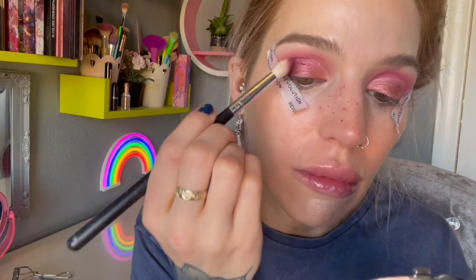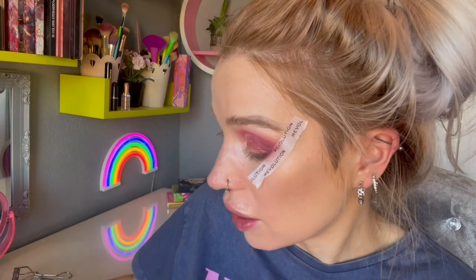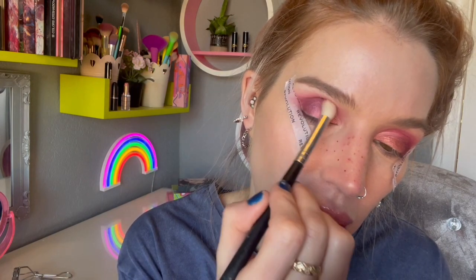Okay, so I definitely like the look a million times more now that I've popped that beautiful shadow on. This is definitely my favourite shadow in the palette. It's made such an impact and a massive improvement to the whole look. So I am really liking that. I'm going to just pop a little bit more over on this side. Okay, so guys, there we go. All of a sudden, I love this. I really do. What a difference one shadow can make.